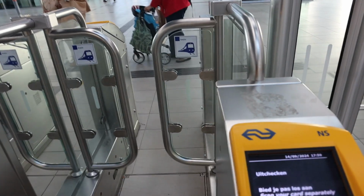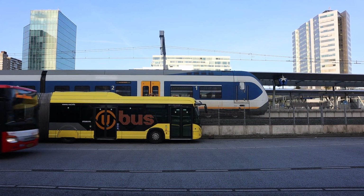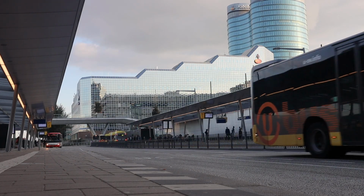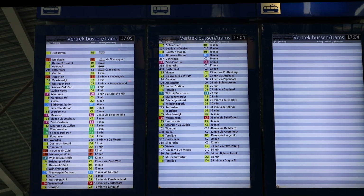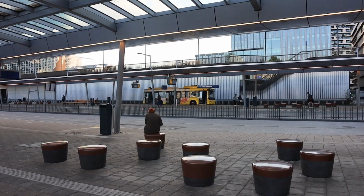After checking out at the other side of the station, I headed down to the bus stops, which are located directly next to the train station. Utrecht Central is not only the largest railway station, but also has the largest bus interchange in the whole of the Netherlands, with buses in all shape, manner and forms departing nearly every minute to different parts of Utrecht and the rest of the region. They also have more blobs you can sit on.